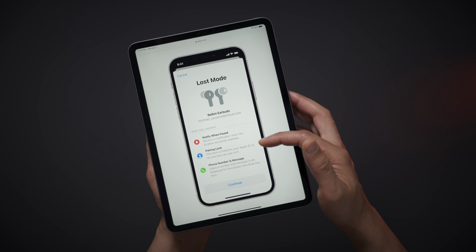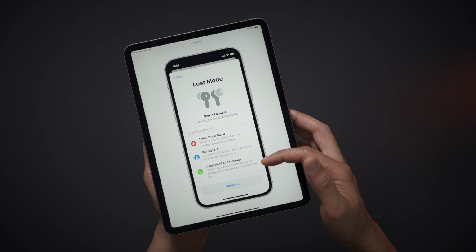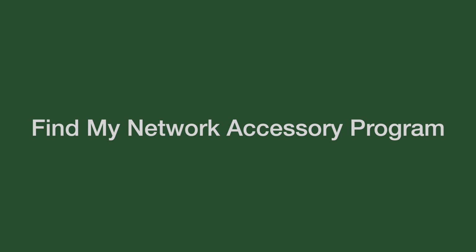You have a pairing lock, so the item is linked to your Apple ID and no one else can pair to it. And then you can leave a number and message to be displayed when the person finds the item so that, like I showed you earlier, they can get in touch with you.